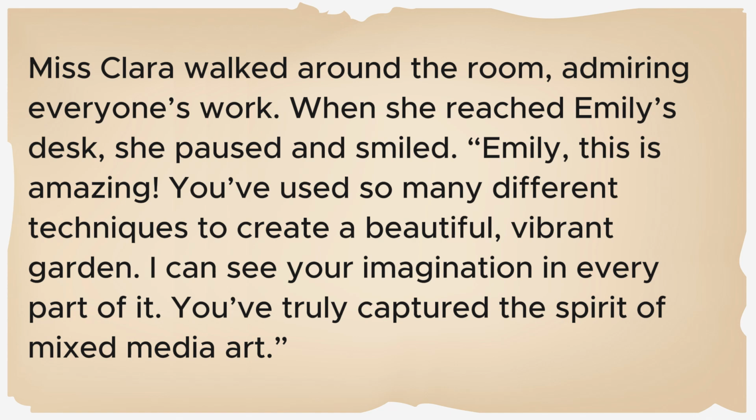Miss Clara walked around the room, admiring everyone's work. When she reached Emily's desk, she paused and smiled. "Emily, this is amazing. You've used so many different techniques to create a beautiful, vibrant garden. I can see your imagination in every part of it. You've truly captured the spirit of mixed media art."